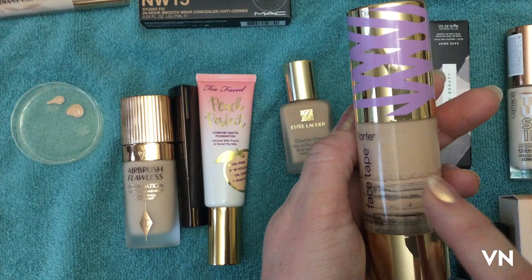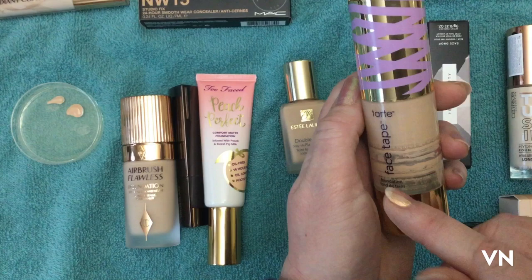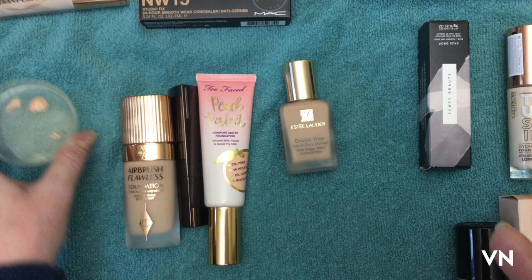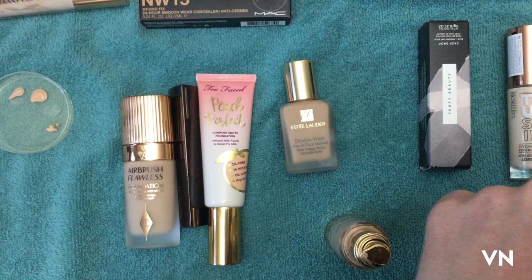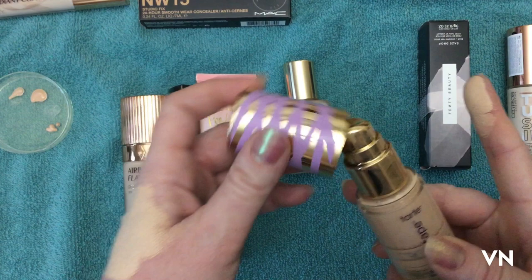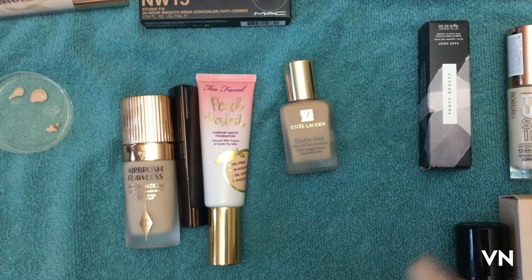Okay, this should not be... yeah, I don't know about this. I really did like this and I used the heck out of it. So I just think this one's really old and expired. It smells kind of like flower perfume and I don't remember it smelling like that initially. So that one's gonna go far away from me because the smell of flowers will give me a massive, massive headache.